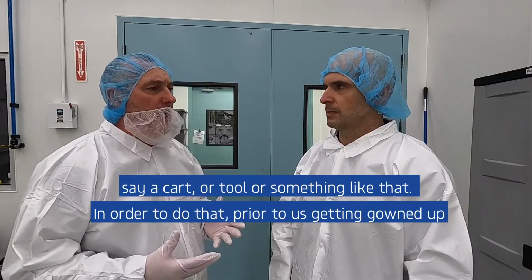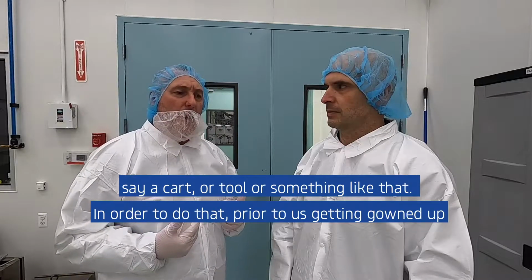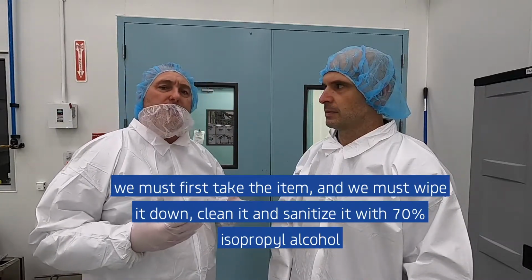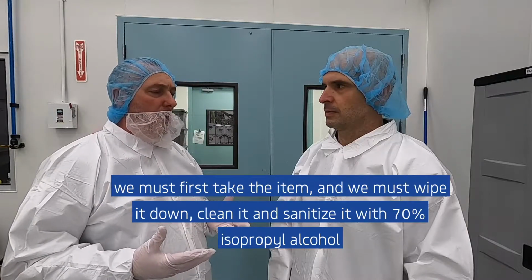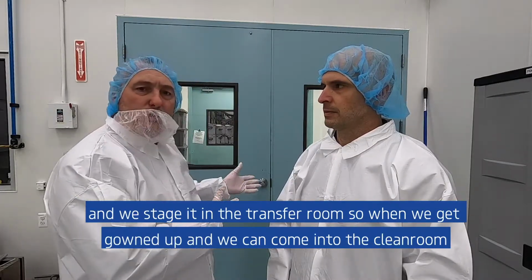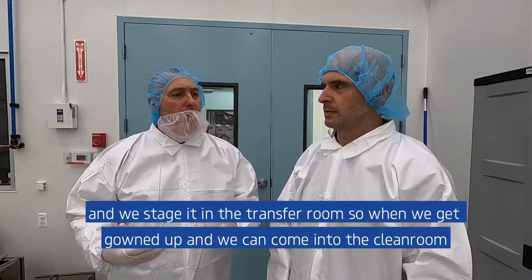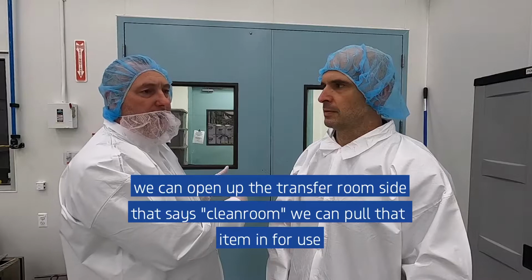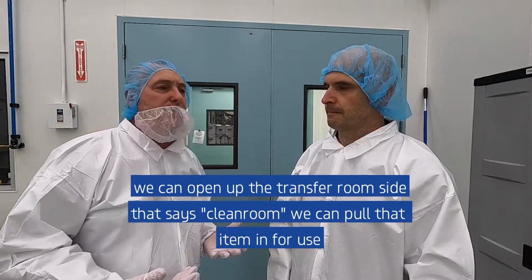And in order to do that, prior to us getting gowned up, we must first take the item and wipe it down to clean it and sanitize it with 70% isopropyl alcohol. And we stage it in the transfer room, so when we get gowned up and can come into the clean room, we can open up the transfer room side that's at the clean room and pull that item in for use.